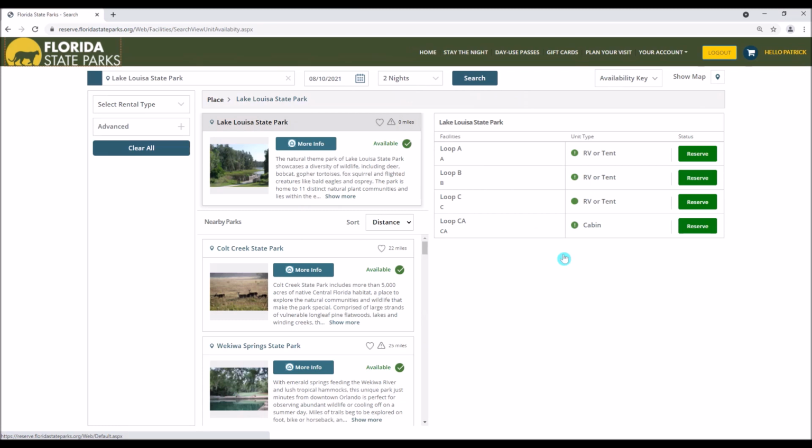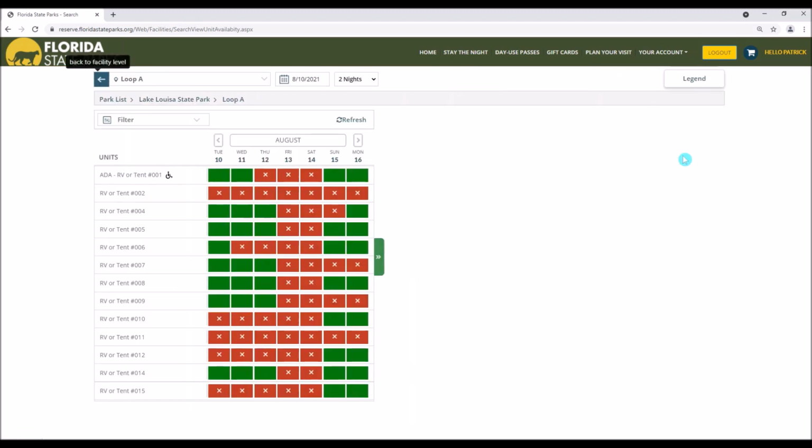On the next page, you can see both the parks you've selected as well as other state parks that are in the area. Clicking on More Info will take you to the park's webpage where you can learn all about the fun activities and amazing resources the park has to offer. To the right, the various campground loops or cabins available at the park are listed. If there are openings that fit your time frame, a green Reserve button will appear in the status section. For this example, we'll choose Loop A for RV and tent camping by clicking the associated Reserve button.